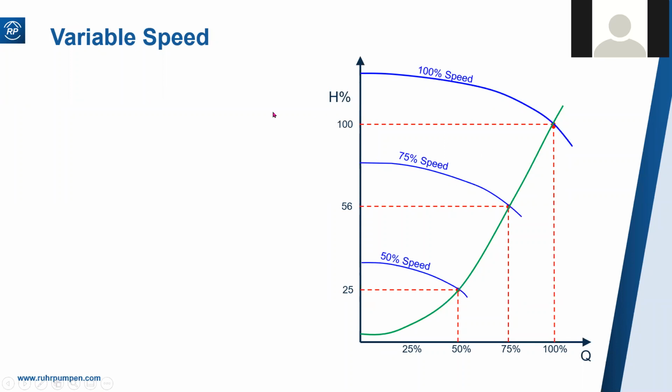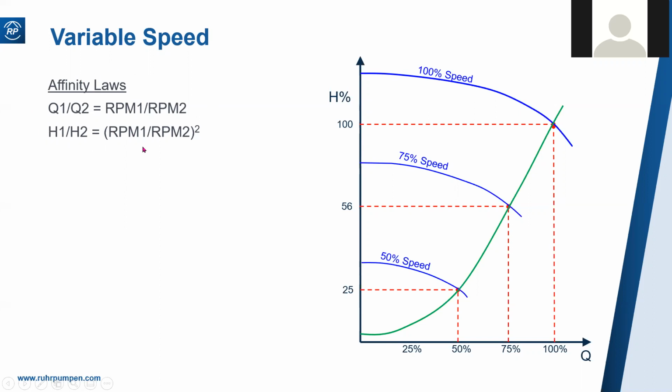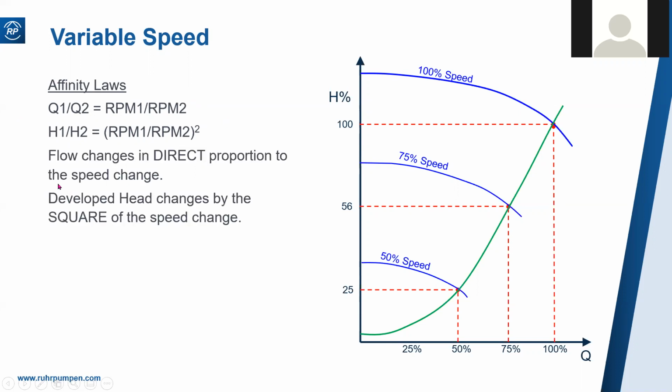Speed change affects pump performance following the affinity laws. Here they are mathematically or arithmetically. And here's what they really mean. Flow changes in direct proportion to the speed change. Developed head changes by the square of the speed change. So if we reduce the speed from 100% to 75%, the flow reduces from 100% to 75%, but the head, developed head, reduces from 100% to 56%.